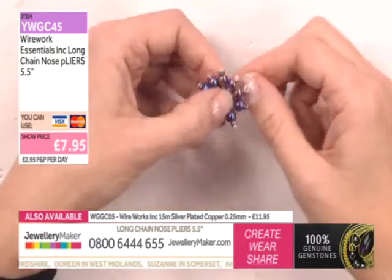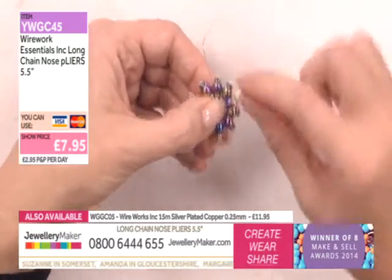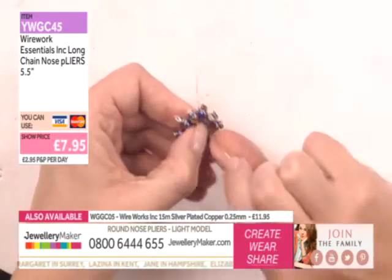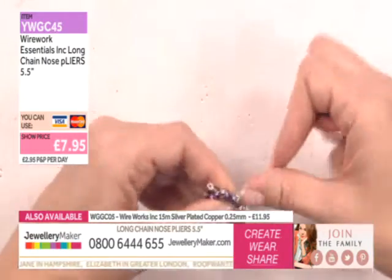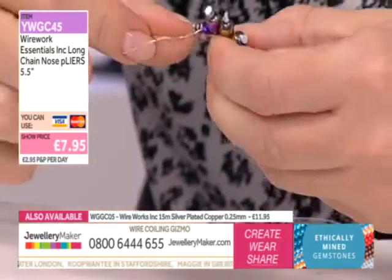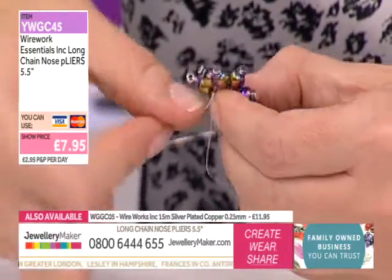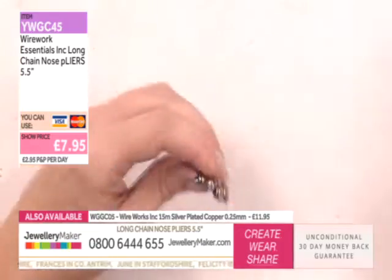So I'm just bringing it round, move that tail out of the way, and push it in. And obviously, as you're working round, you can see the difference. It's becoming more of a structure. It will be a little bit fiddlier because you haven't got the flexibility that you would have when you first start going around that ring. So just persevere. You just want one wrap going round the top of each rondelle in the circle. Keep going round, and you're back to the beginning. So you snip off there, nice and neat and tidy, snip off that tail.